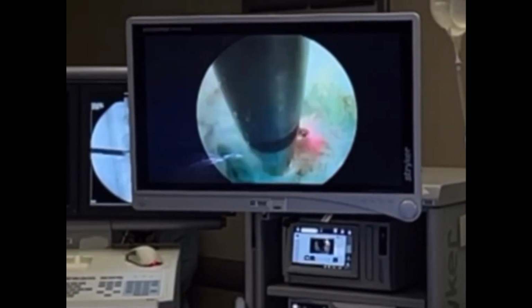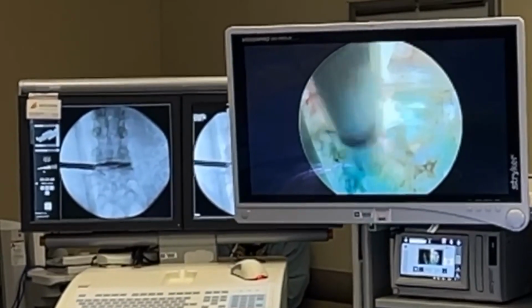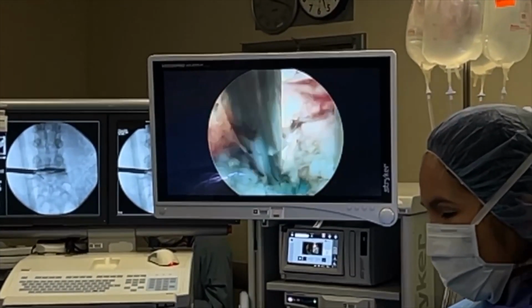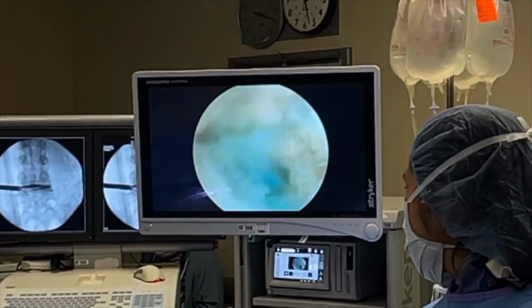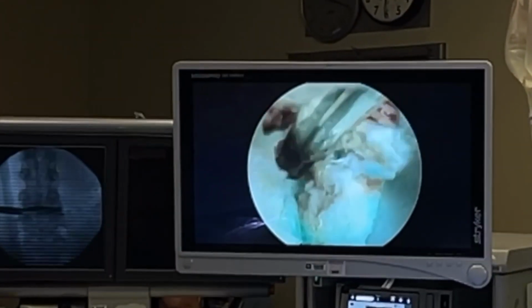And look at this. This thing's going to come flying out right there like a pimple. Look at how awesome the laser is. Just caressing the back of the disc. Look at that. It's totally incompetent. There's a lot of loose pieces in here. I'm just getting the loose pieces. I'm not even grabbing anything. I'm just kind of like, alrighty, I got the big disc herniation from that big cavity.